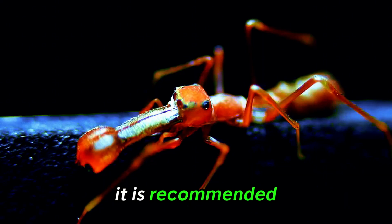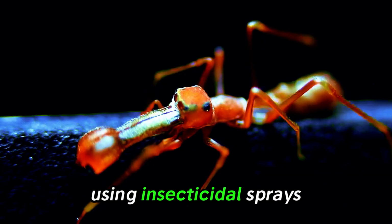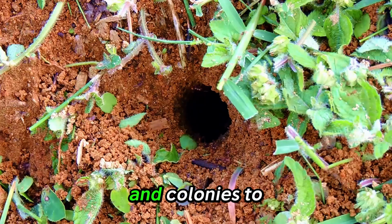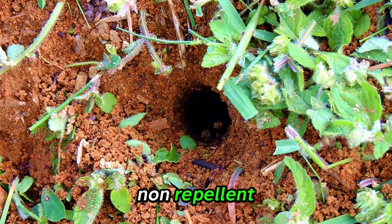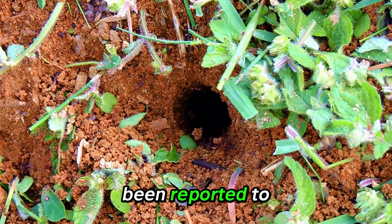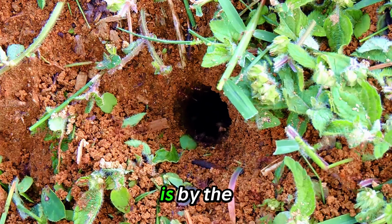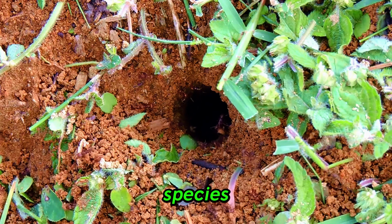It is recommended not to attempt extermination using insecticidal sprays and dusts because they will cause the Pharaoh ants to scatter and colonies to split, although non-repellent residual insecticides have been reported to be effective. The recommended method to eliminate Pharaoh ants is by the use of baits attractive to the species.